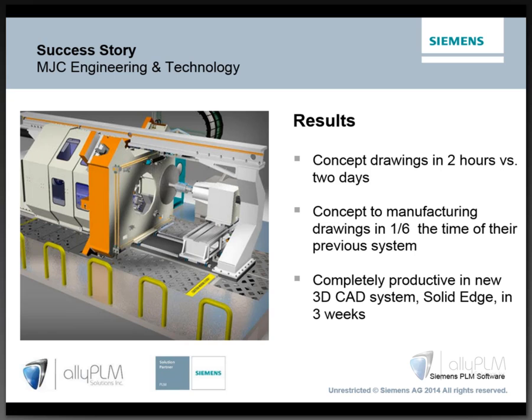MJC chose Solid Edge as they transitioned into 3D over an upgrade to 2D AutoCAD. After a 5-day training program conducted by their local partner, similar to ourselves, the designers were fully productive within weeks. MJC is just one great example of how Solid Edge can help you design better. Let's take a look at a few more.